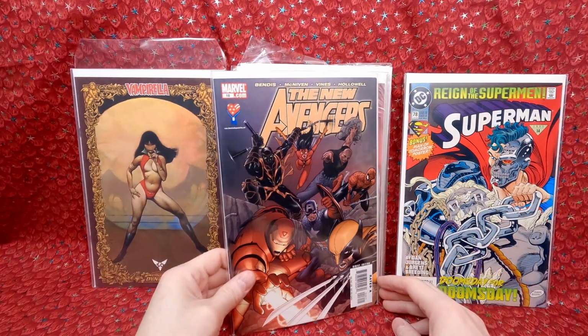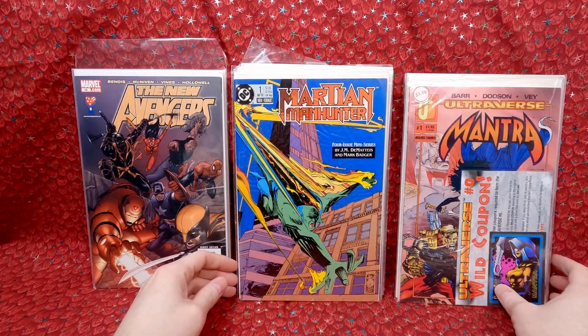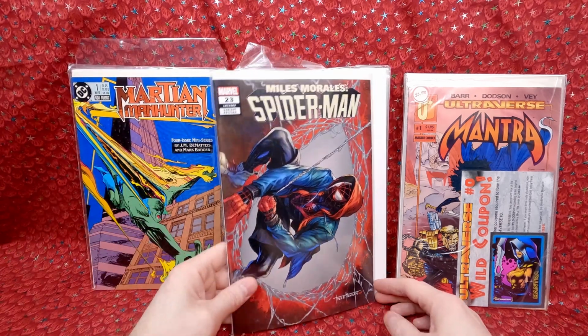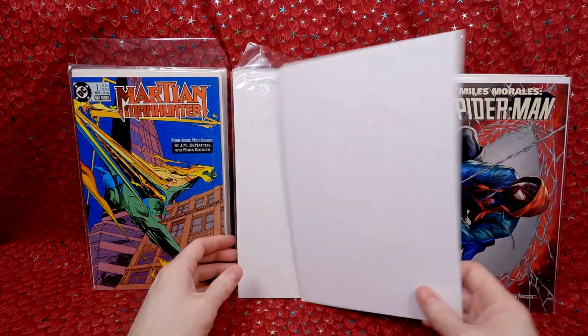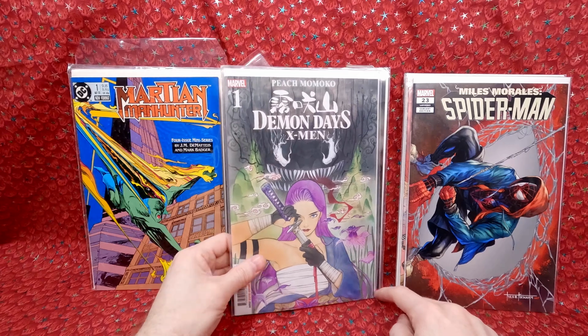New Avengers 16. Mantra number 1 with some kind of card or something. Not sure about that. Martian Manhunter number 1. Miles Morales 23, awesome variant cover. Beautiful artwork. I love that one. Ooh, Doom Days number 1, X-Men Peach Momoko cover. Gorgeous cover. I love that cover.